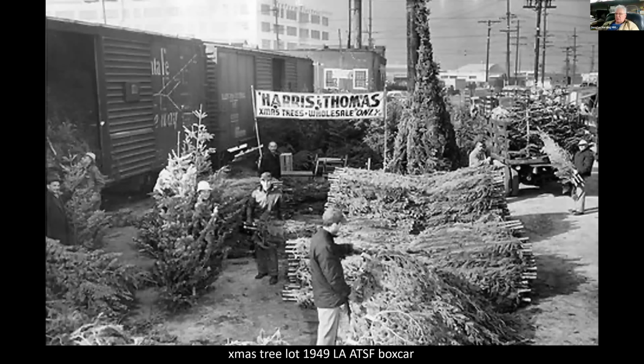This is in Los Angeles, 1949. We got a Santa Fe boxcar there, and I'm not sure, I think it might be a Southern Pacific boxcar, but here we are unloading the Christmas trees, and you see they're loading the trucks up to take them around to the various places where they will be sold. Says Santa Fe all the way.